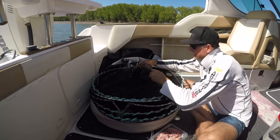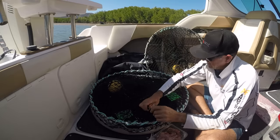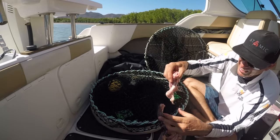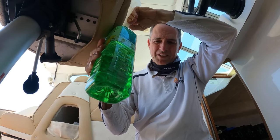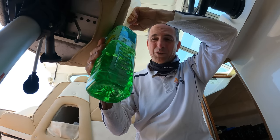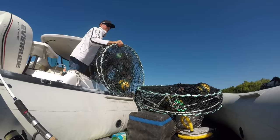I couldn't get chicken frames. That worked really well last time, but I've got chicken necks. So hopefully that works pretty well in the crab pots. Low tide's pretty much on sunset and sunrise, so high tide all day long. So I think tomorrow I might have to go for a bit of an explore if I feel safe in the little dinghy. We'll see how we go.